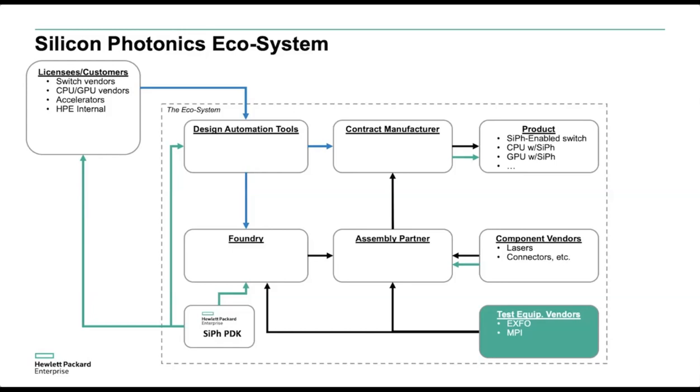Similarly with the assembly partner, as the pluggable silicon photonics starts to ramp up, some assembly houses are learning how to do semi-automated testing, but it's still not anywhere near where it needs to be to hit mass volume. And we'll address some of those challenges today on what it needs to look like.